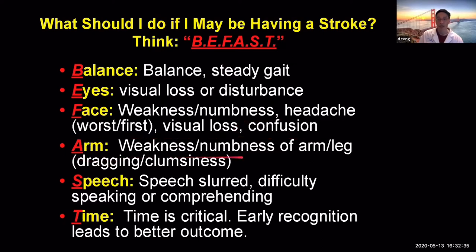Arm symptoms: you can have weakness and numbness of the arm. You can have clumsiness. Speech problems: you can have slurred speech, and comprehension can be involved. And T just stands for time. Again, emphasizing the point that if you come in within a certain time interval, we can help to treat you. But the longer you wait, the less likely it is we're going to be able to treat you, because that tissue is dying the whole time. So it really relies tremendously on awareness of the individual person that's involved with the stroke and or their family members.